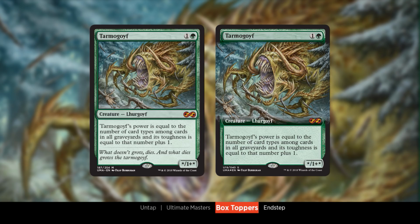I love this Tarmogoyf art. This is so cool. It is amazing. Now, a lot of these have new art. Not all of them have new art, but many of them do. Many of them that you might not expect to have new art, in fact. Yeah, there were a couple of surprises.